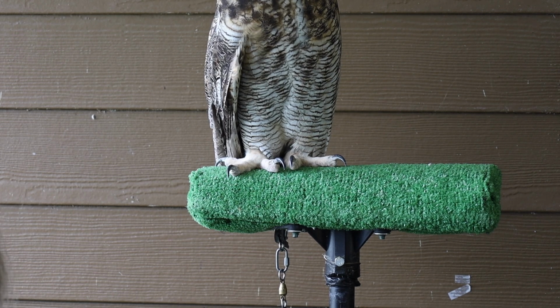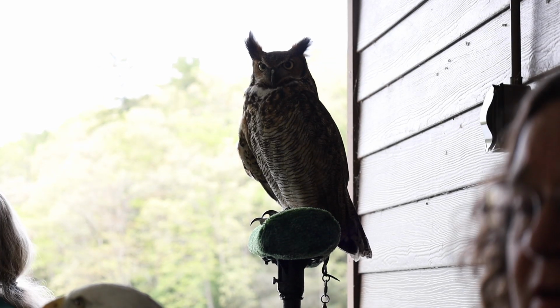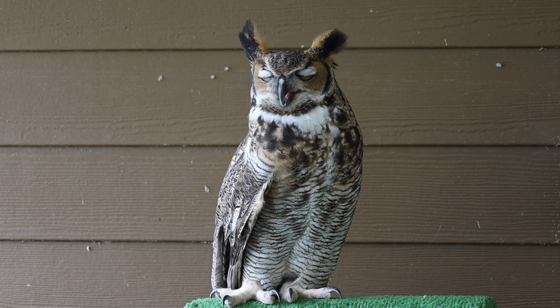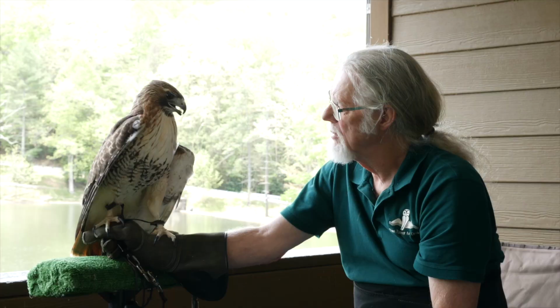And she has about a 5-foot wingspan, and you'll find great horned owls throughout North America, and in South America and Central America as well. They're kind of shy, retiring, and they eat a lot of different kinds of foods, mammals and stuff like that. And then Ron over there has Ryan the red-tailed hawk.